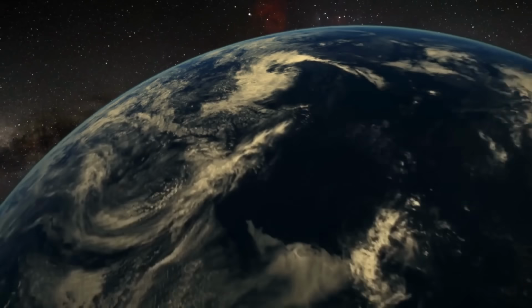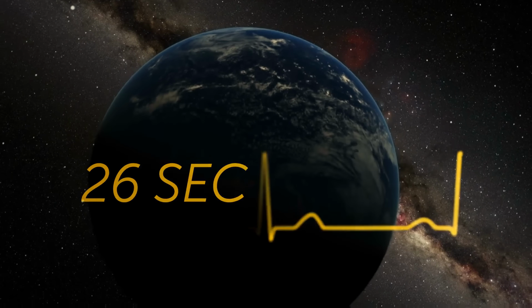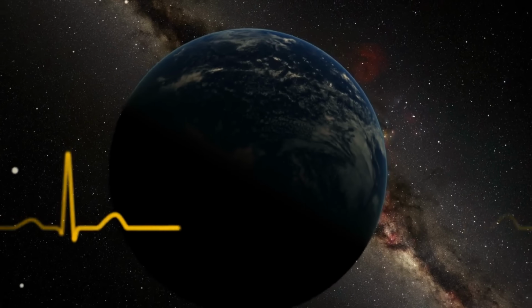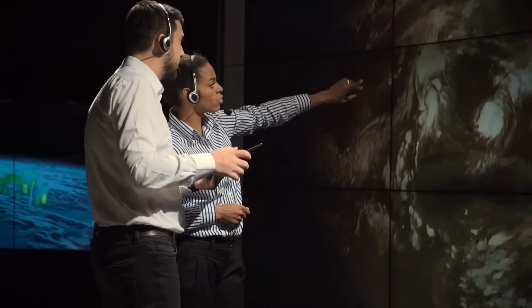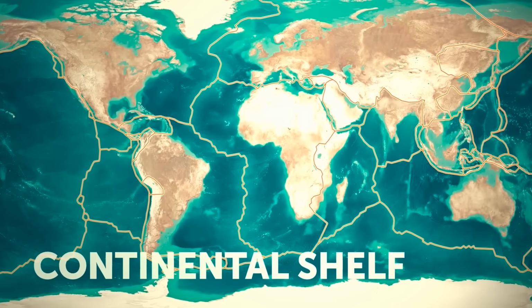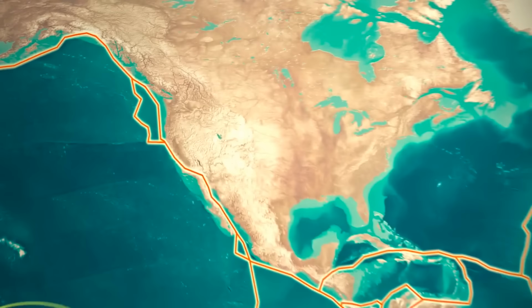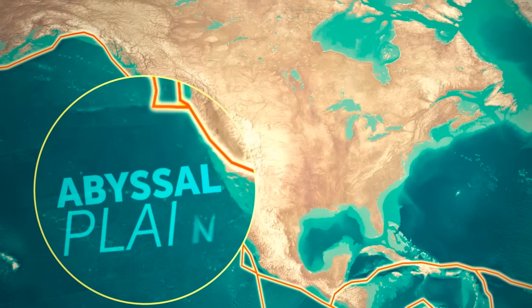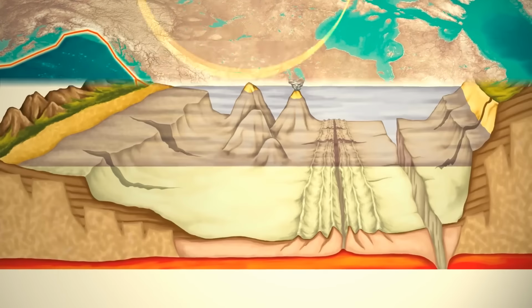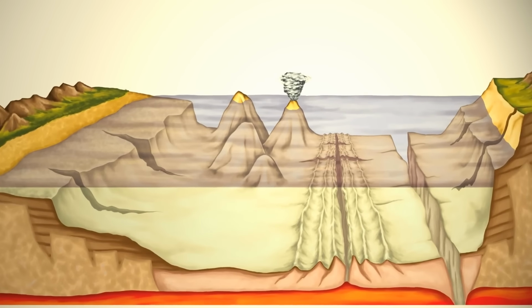In the 1960s, we discovered the Earth pulsates every 26 seconds. It's like clockwork, a giant heartbeat. The ground is slightly shaking, but we mostly don't feel it. Researchers can still track it. Some of them think the continental shelf acts as a huge wave break under the oceans. For example, the highest part of the North American continent falls off into a deep abyssal plain. One theory says waves hit this spot, producing regular pulses.